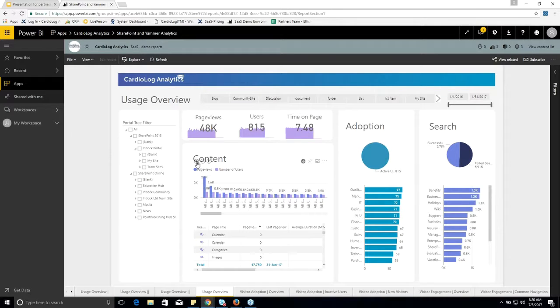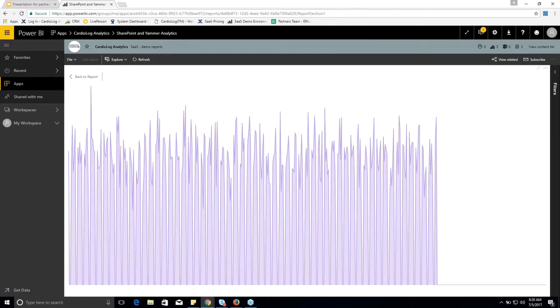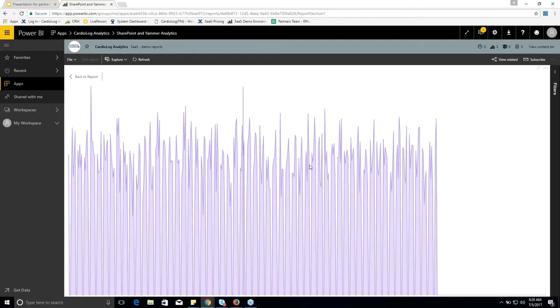Now to scroll back up, we can click on this arrow here and it'll take us back to our content. Now as far as our page views up here, if we go ahead and click on our graph here, we're able to see a trend over time.